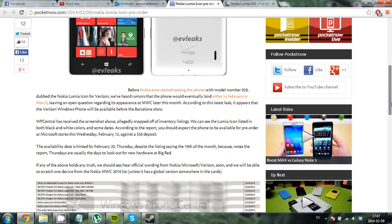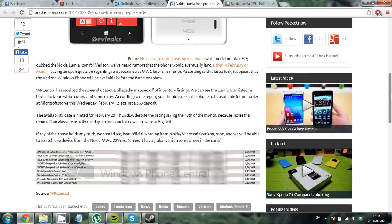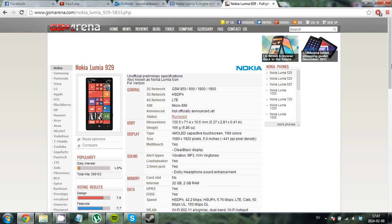So that is incredible news for you that may have been looking at the 1520, but you want a little bit smaller device, like a 5-inch instead of 6-inch. The only bad thing with this one seems to be that there is not going to be a micro SD card slot. And let's look into details on the specs.